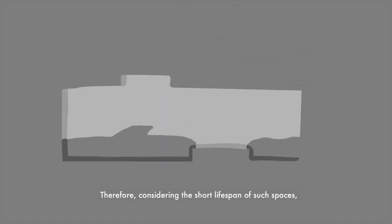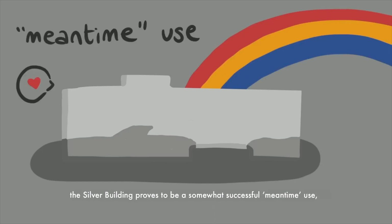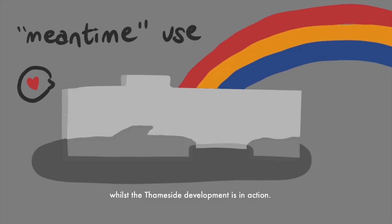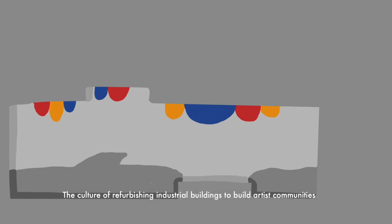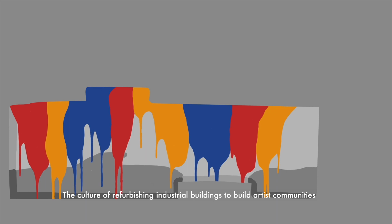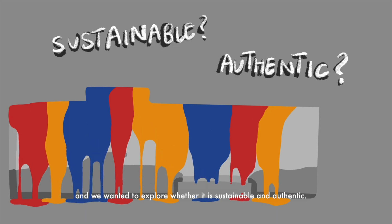Therefore, considering the short lifespan of such spaces, the Silver Building proves to be a somewhat successful meantime use whilst the Thameside development is in action. The culture of refurbishing industrial buildings to build artist communities is lately almost becoming a trend within different countries, and we wanted to explore whether it is sustainable and authentic.